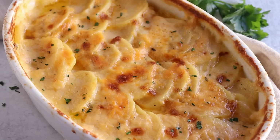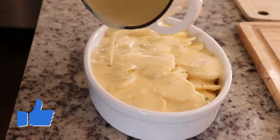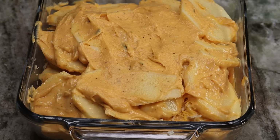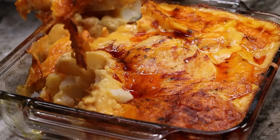Here's the fun part. Oh, how amazing a dish is when you can alter it in any way you like. You could add onions, ham, or bacon, or even better, a bit of both. But whatever you choose, you won't be disappointed. Scalloped potatoes will be your best friend in times of need.